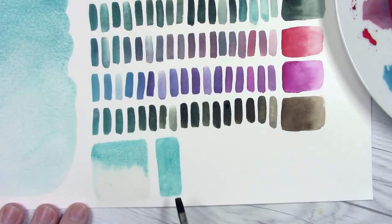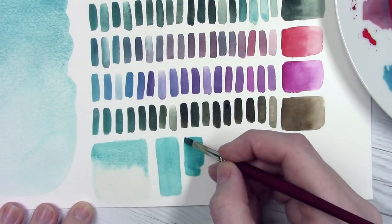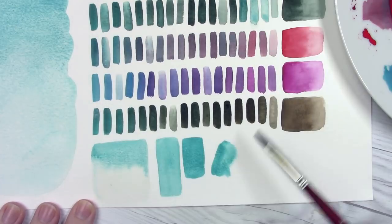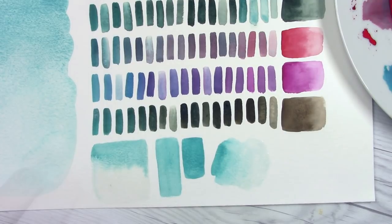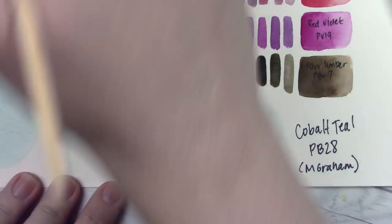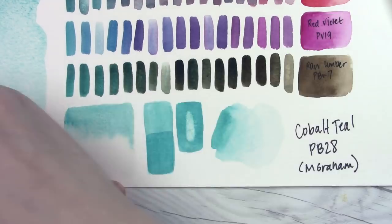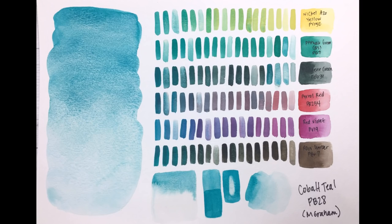Next to that is a glaze, first putting down one layer of the paint, waiting for it to dry, and putting down another layer. Then there is a swatch of liftability testing where I put down a fairly thick mixture of this paint and then scrubbed it up with a brush and it was very, very easy to lift. And finally, the last one is that technique that I use so often of softening off the edges by putting down my wet paint on dry paper and then taking a clean brush and fading out the edge to the white of the paper.